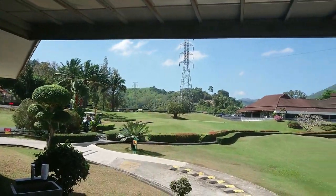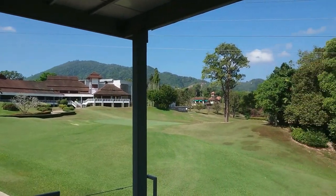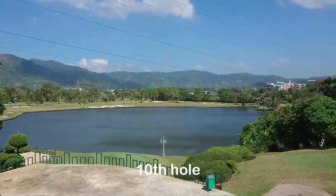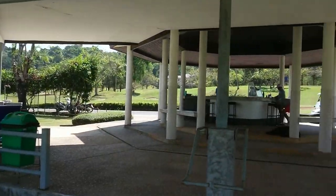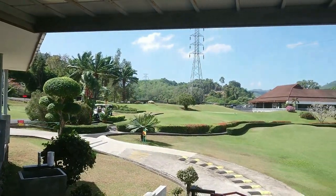The pro shop is located on the left-hand side, where you can pay your green fee. Before beginning your game, take a moment to admire the impressive view of the 18th green from the clubhouse. Your caddie will meet you outside the clubhouse, and you will walk approximately 100 yards to the halfway house, where the first and 10th holes begin.